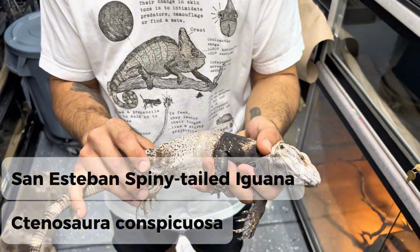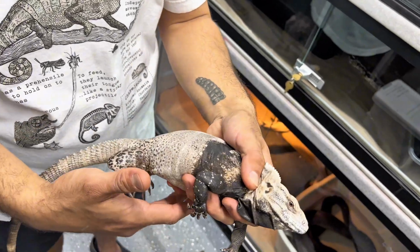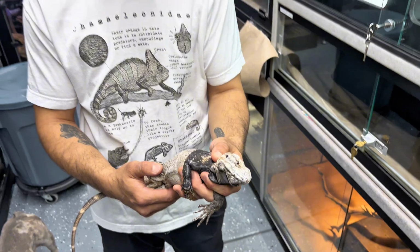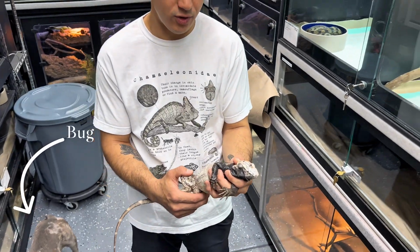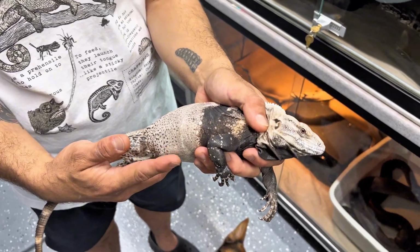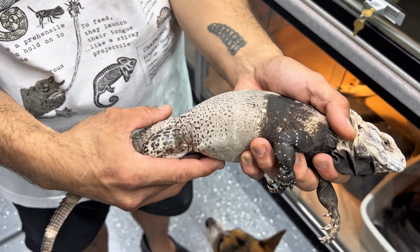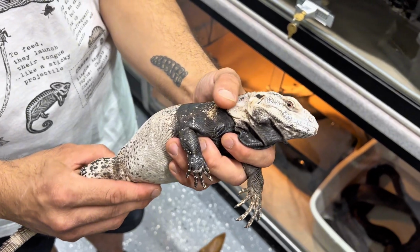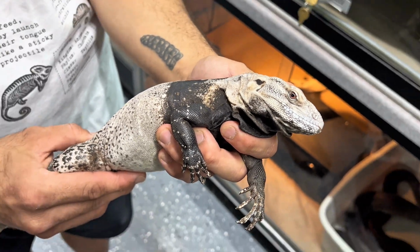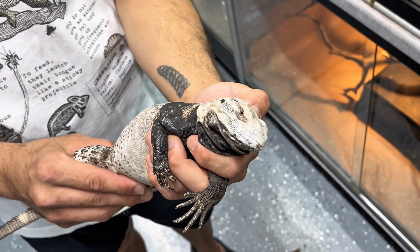Alrighty, so what we got here? This is a male San Esteban Spinytailed Iguana, otherwise known as Ctenosaura conspicuosa. One of my favorite Ctenosaura for sure. This guy's pretty dark and pissed off right now, but when they fire up, they are paper white. Oh wow. They look incredible. Does the black pigment lighten up too, or does it get really high contrast? It pretty much gets pretty high contrast. Wow, that's so cool. They're really cool animals.